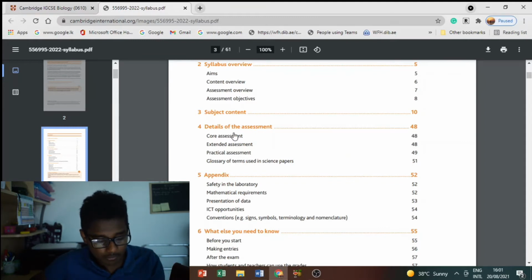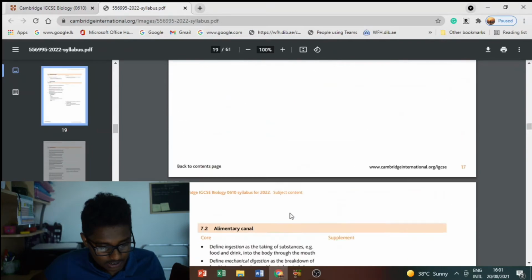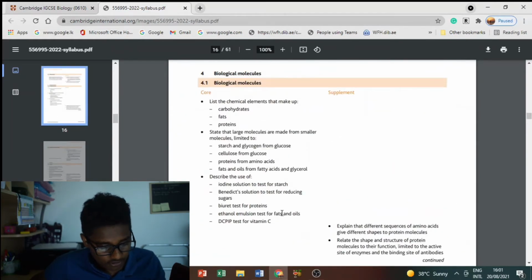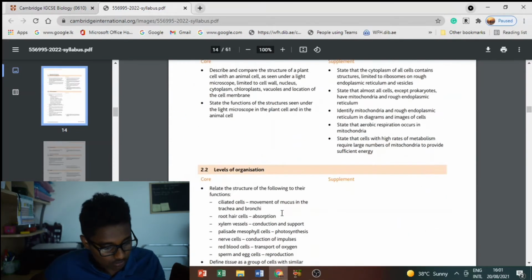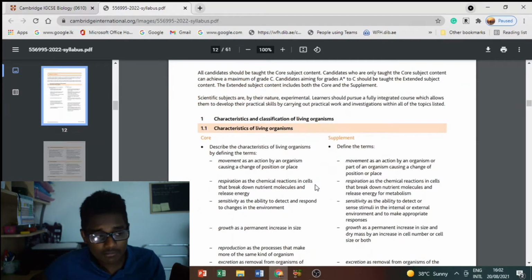The main one being the 3rd section. You do not have to read the 3rd section in detail, okay, because that gives you the information on what you have to study for your exams. This is the most important section. The rest are for your knowledge and important examination skills and tips that they give.